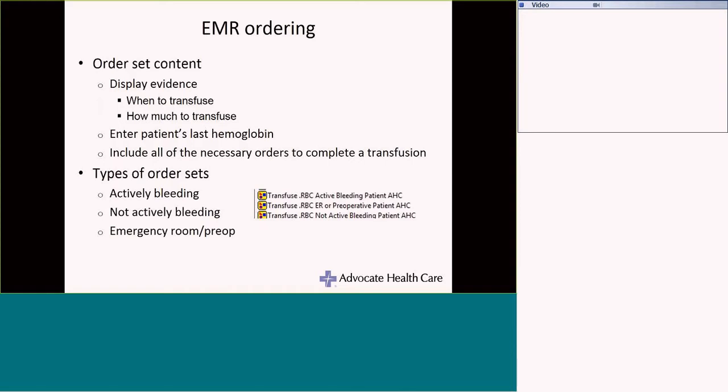So a user doesn't have to go to a process to do the consent that's separate from the process to transfuse blood, to do a different process for the CBC to check after transfusion. In talking with the clinicians, they felt very strongly that we need to have different order sets, even if the content was 95% identical. To help the clinicians drive for specific clinical scenarios, we developed 3 different order sets.